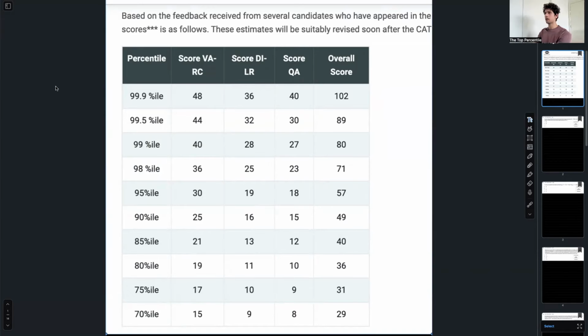So as you can see, based on the cutoff that they have predicted for slot 1, to get a 99 percentile, all you needed in quants was 27 marks. 27 marks translates to 9 questions. All you have to do is solve 9 questions and you are at 99 percentile already. Just 9 correct questions. For a 99.5 percentile, you need 30 marks, or 10 questions. And for 99.9 percentile, you need 40, which is 13 or 14 questions, right?